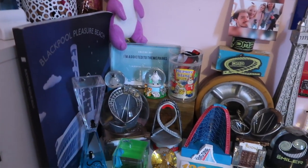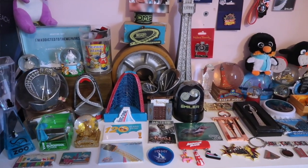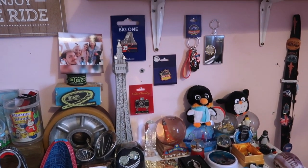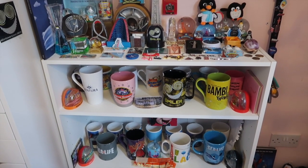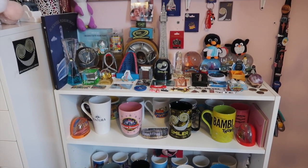I'm actually really happy with it. Before I got this bookshelf I never really knew where to put any of my merch, didn't really know how to display it, and then when I got this my problems were solved. So yeah, this is my overall display, this is how I store things, and I'm actually really happy with it.